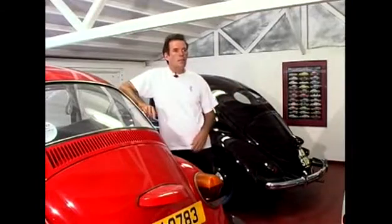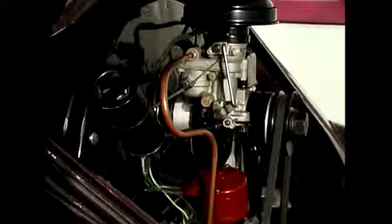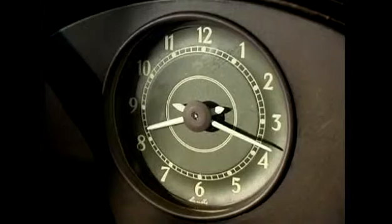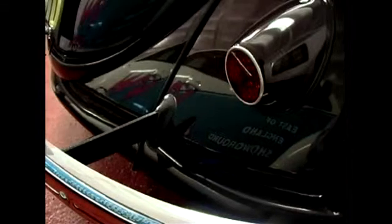The 49 is a standard 49, and it's one of the earliest examples in the UK. When Major Ivan Hurst got the factory going again after the war in Wolfsburg, they didn't start exporting them until 49, so it's obviously, as you can see, a very, very early car. And again, it's been just beautifully looked after, beautifully restored, and there's just something pure and untouched about the very, very early cars, you know.